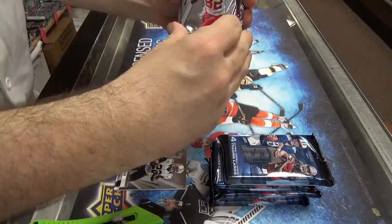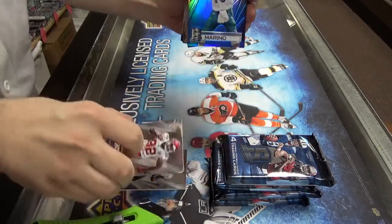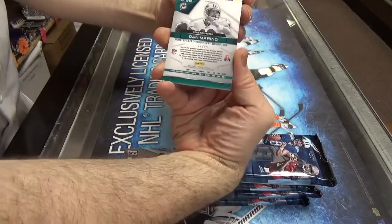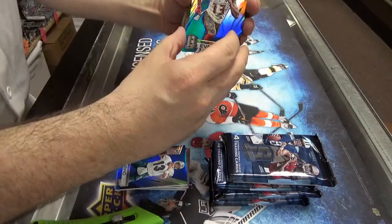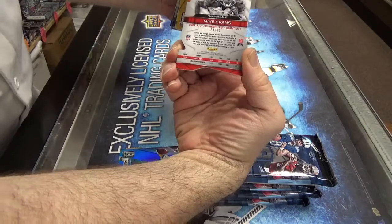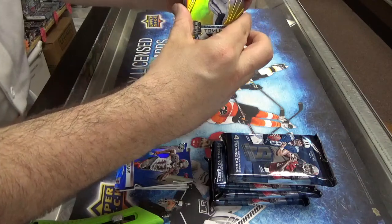Dwayne Bowe, the Kansas City Chiefs. We got a blue coming up, Miami Dolphin, Dan Marino. The blue is number 31 of 49. Got a blue die cut, nice, Mike Evans rookie, and number 24, 25 of the Tampa Bay Buccaneers. Nice hit. We have a gold, LaDainian Tomlinson of the San Diego Chargers.